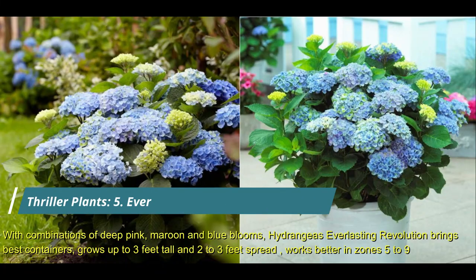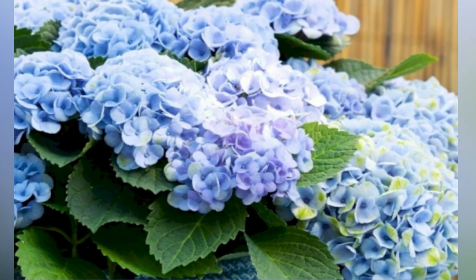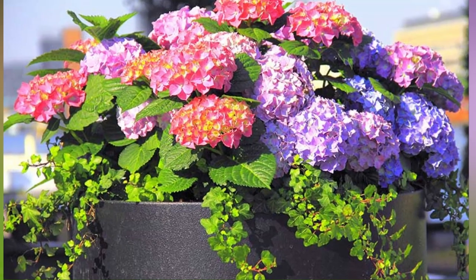Number 5. Hydrangea's Everlasting Revolution. With combinations of deep pink, maroon and blue blooms, Hydrangea's Everlasting Revolution brings the best interest to containers, grows up to 3 feet tall and 2 to 3 feet spread, works better in zones 5 to 9.